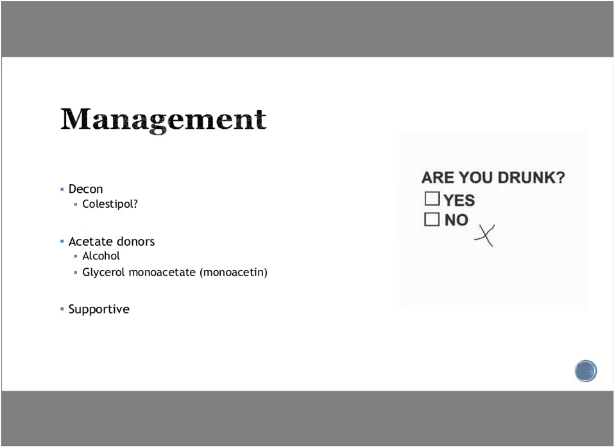Management, so decontamination. Rat studies have shown that cholestyramine actually binds SMFA better than activated charcoal, so that's an option if you get them early. And then you want to give them some type of acetate donors, because again, the problem is they don't have any acetyl-CoA. And your options are alcohol or glycerol monoacetate, or monoacetin, and essentially this just increases the acetate concentrations. They can inhibit the formation of fluorocitrate. So the sources I looked at recommend 1 to 2 shots of 96% alcohol, and then starting the infusion, which is pretty, I think that's the same dosing that's recommended for toxic alcohols when you don't have fomepizole around. Other than that, it's predominantly supportive management.